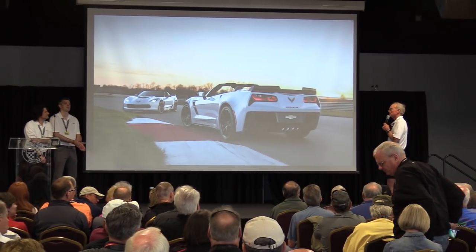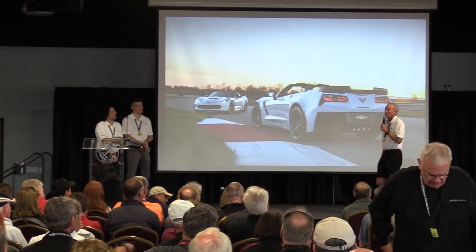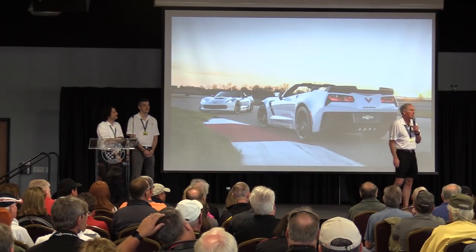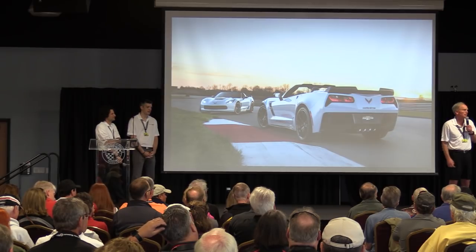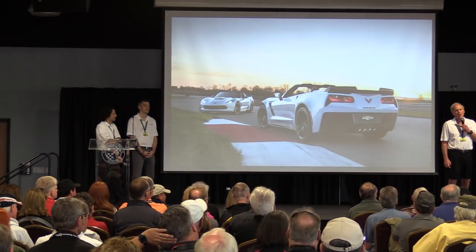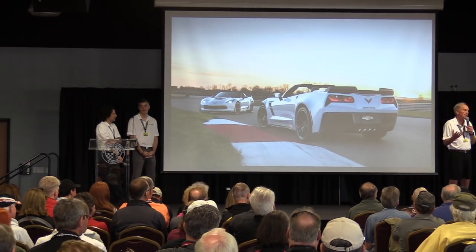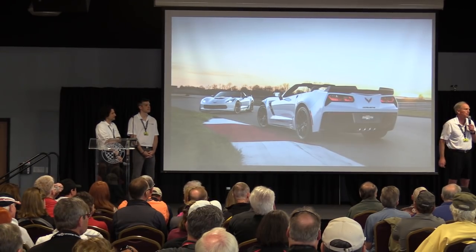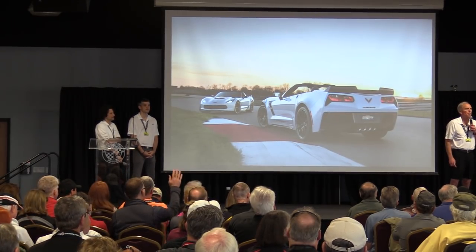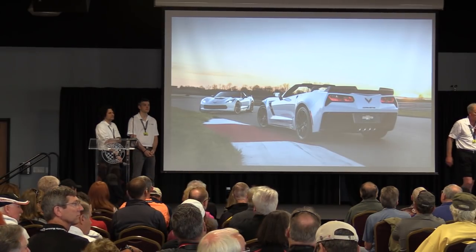Question is, have we done any research on inboard brakes? That would be a packaging nightmare for us. I know some race cars have used it, but the answer is no. From a technical standpoint on a street car, it's really not practical. You can see our race car doesn't even do it. How about the back corner there?